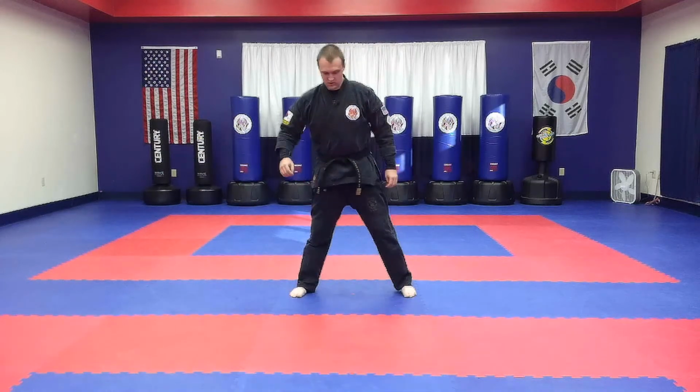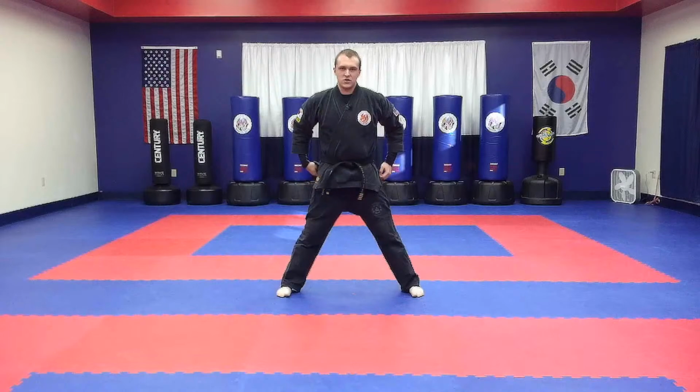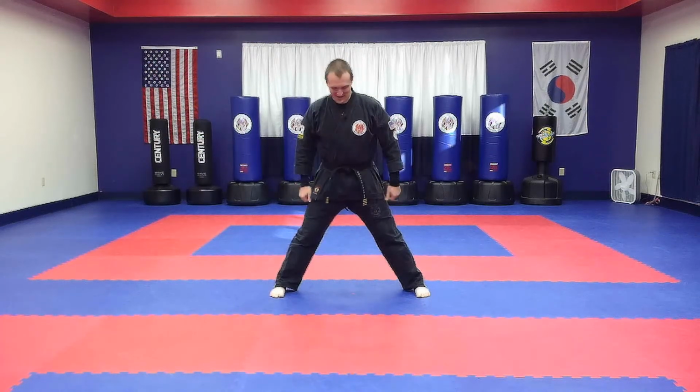Spread them out about a little past shoulder width. Nothing crazy. You're not going into a split. I know most of you can. I can't. So, yeah, you're going to have to help me back up.